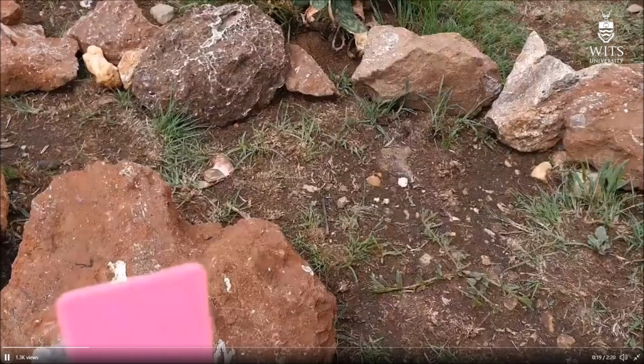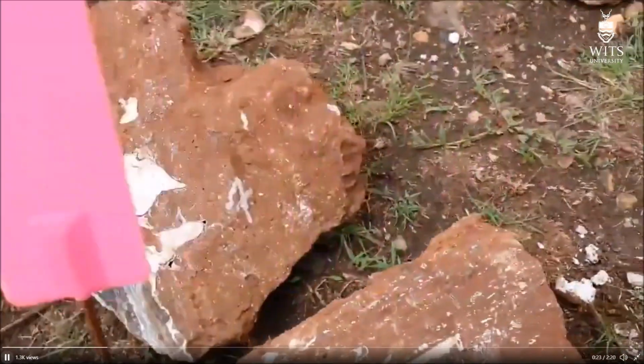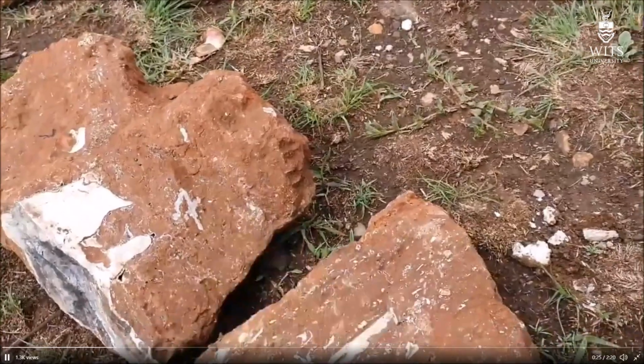Hello again, everyone. While we're waiting for the first blocks to come up from dump 9 today, which we've moved to, right across from the fossil wall, so it should actually be very good, I want to show you some of the interesting fossils, and why we're interested in them, that have come out over the last few days. As you can see from the numbers on these blocks, these are coming from dump 7.